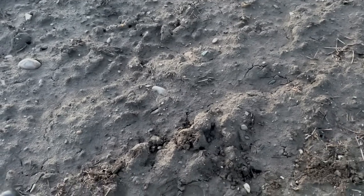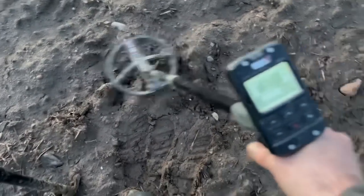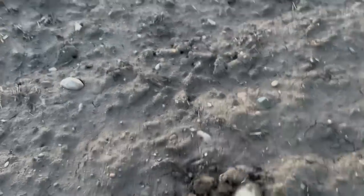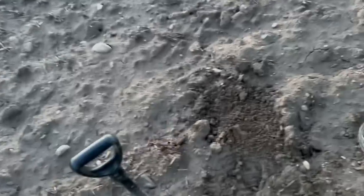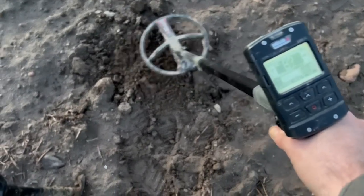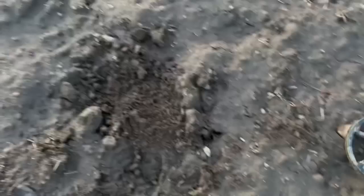This one sounds pretty good. 87. Flatten that out a wee bit. Yep, 87, 88. Within the realms of a coin. Right about there. Nope, still in the hole.